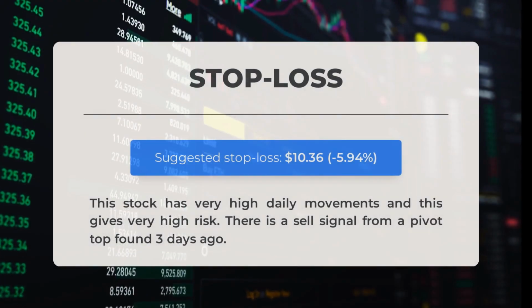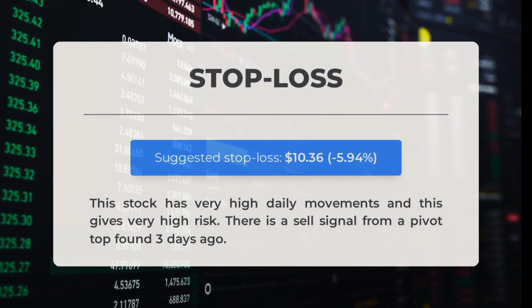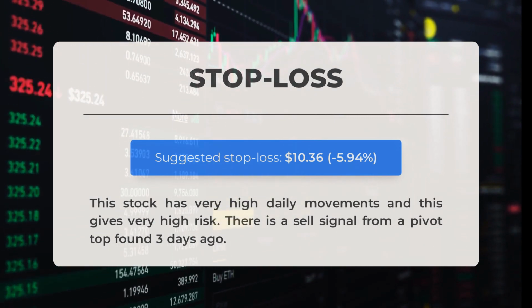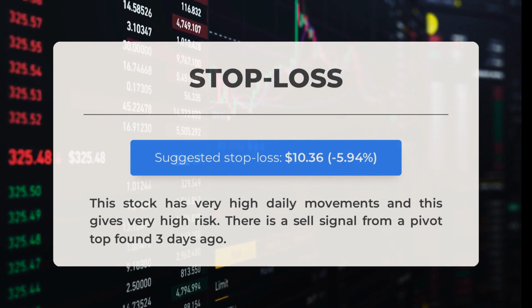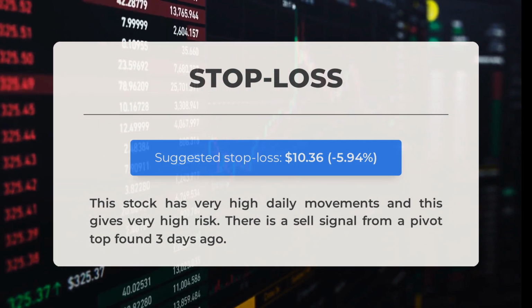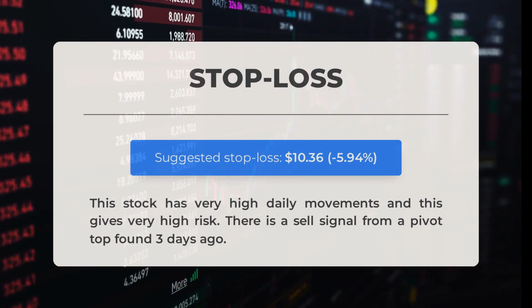Our recommended stop loss is set at $10.36, representing a decrease of 5.94%. This particular stock exhibits significant daily volatility, leading to heightened risk. Additionally, a sell signal was identified from a pivot top observed 3 days ago.